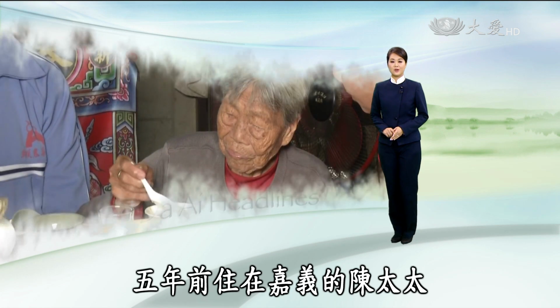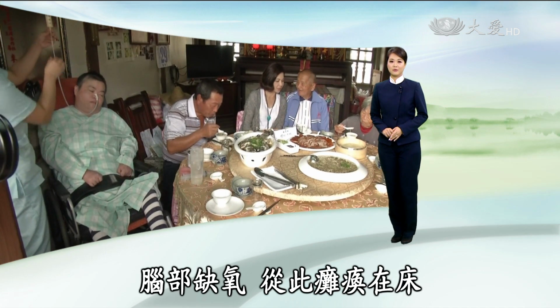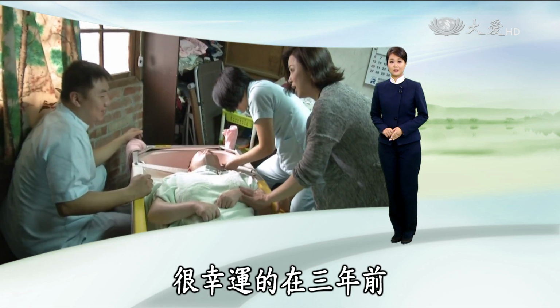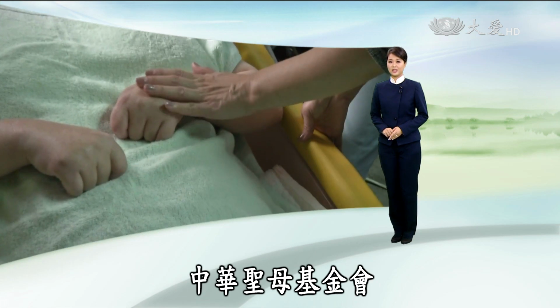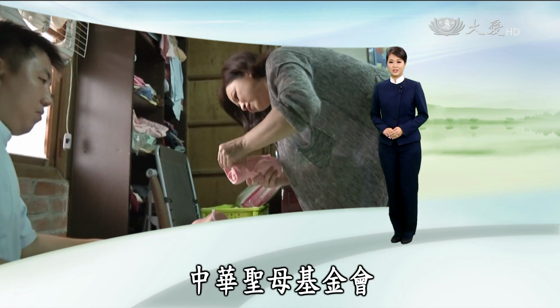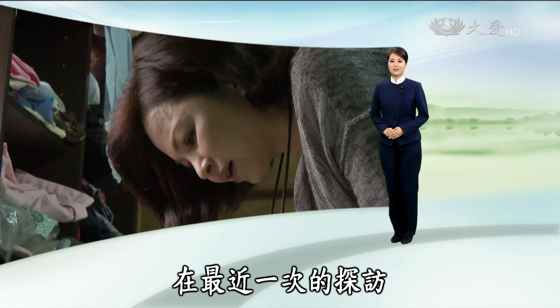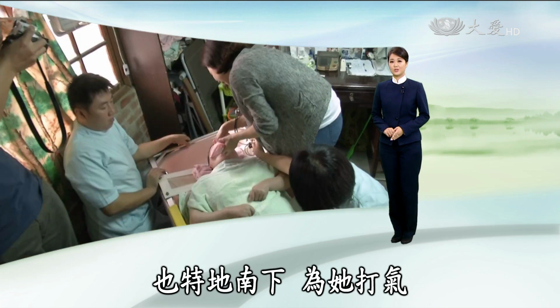In Jiayi, Taiwan lives Mrs. Chen, who has been bedridden due to brain hypoxia for 5 years. Thankfully, the Sisters of Our Lady of China Catholic Charity Social Welfare Foundation started providing bathing services at her home. At the most recent visit, actress Yang Guimei also joined the event.